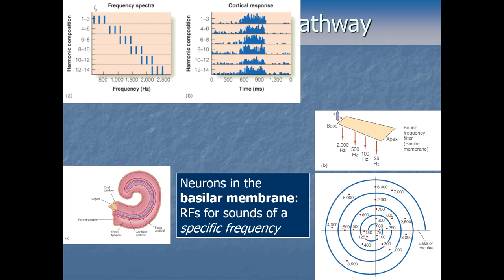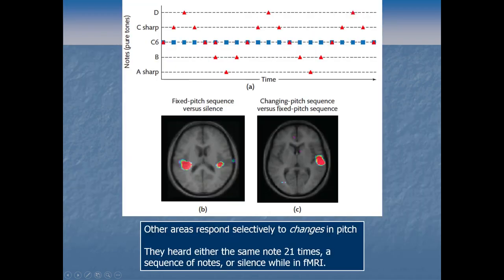Okay, so auditory nerve neurons, basilar membrane neurons, neurons in A1, they all have receptive fields. In this case, all of them just have a receptive field that is a specific frequency, right? The frequency that they're most interested in, that is their receptive field. That's the sound they listen for. But other parts of the brain have more complicated receptive fields, like a combo of frequencies. Our pitch neurons had a more complicated, fancier type of receptive field.